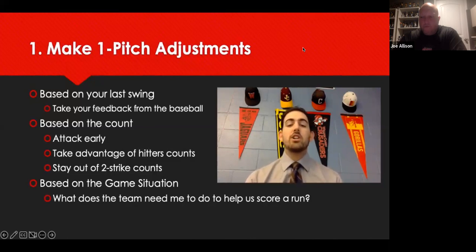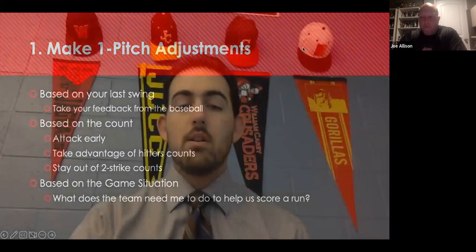Teams that can make these adjustments as the game goes on tend to be the most successful. And that brings us to our second pillar: prioritize the team at-bat.